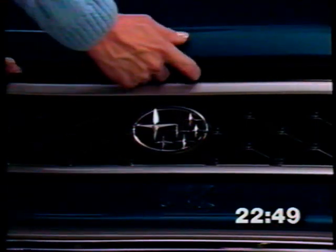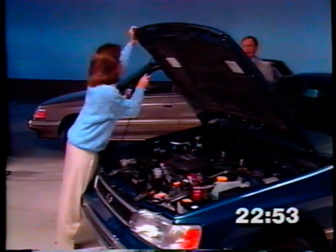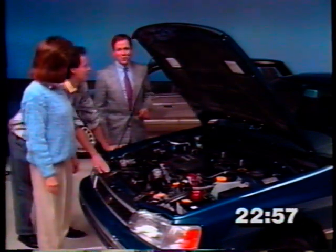To open the hood, pull the release. Then release the safety catch. Use the prop to hold the hood up. You'll notice there are two prop points. One allows you to open the hood a little wider than usual.